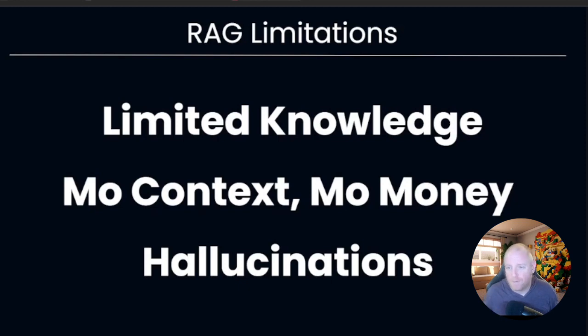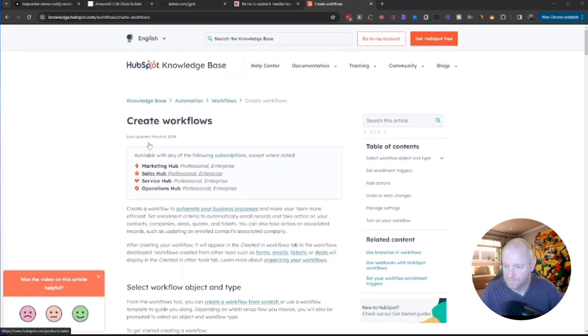AI models are pretty good at looking at the content that you gave it and deciphering it, but it can still hallucinate. And the better you can get that source content to only have the information it needs at that time, the better your responses are going to be. So here's an example of a knowledge base article that you see pretty commonly in the industry.